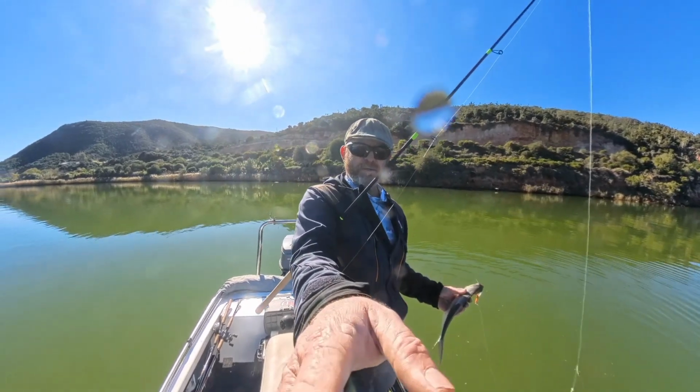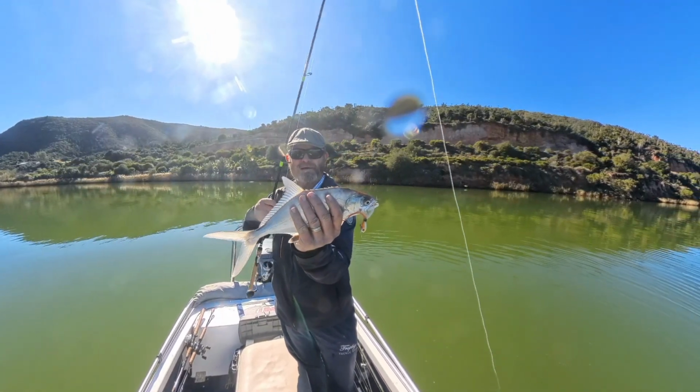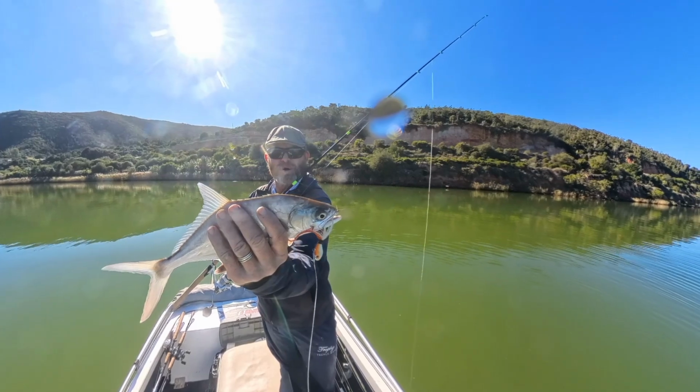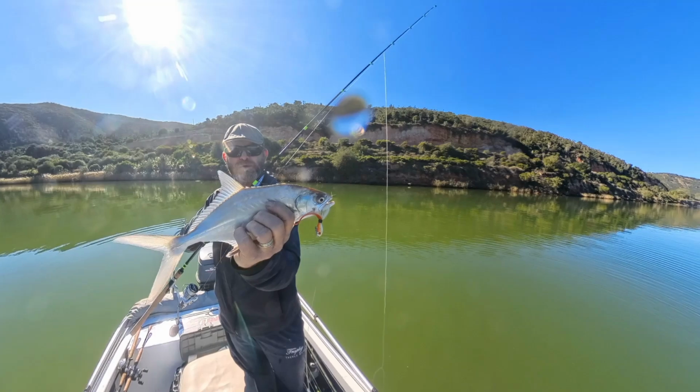Oh, these fish are ice cold. Ice cold. Well, there you go. Another little Garrick on the orange and white trophy tails bucktail. I'm going to get this little guy back in the water.